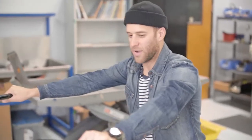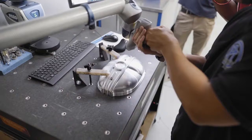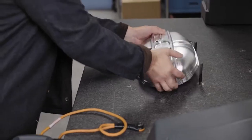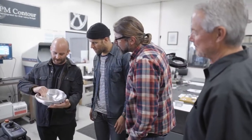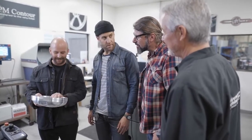I guess it has to wrap around the giant boxer motor, so that makes sense. Touch, feel, sound, smell. All right, so this part passed and is now off. This thing is off to coating, and it is ready to go on the bike, guys. Look at this.